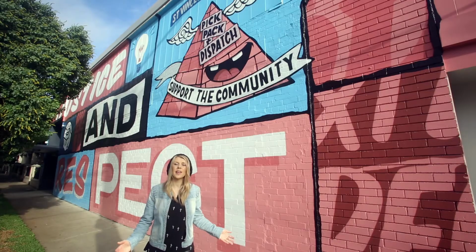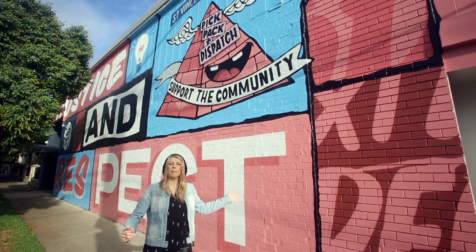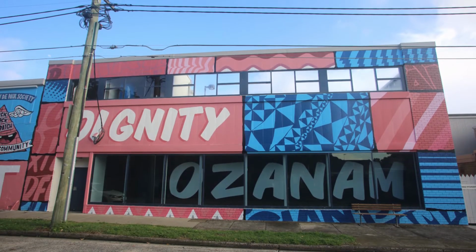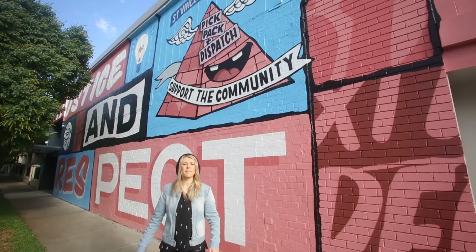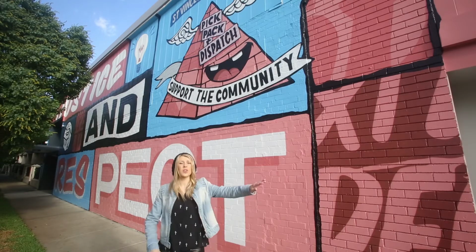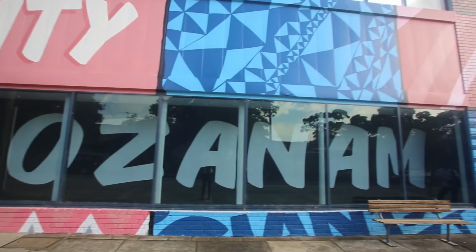It's done in a style typical of Numbskull, who frequently uses blues and pinks and builds up his work like blocks with typography as well as design elements. And it looks great, filling an entire facade from top to bottom and end to end. You'll even notice in the window the writing Ozanam by Numbskull being printed on a banner.